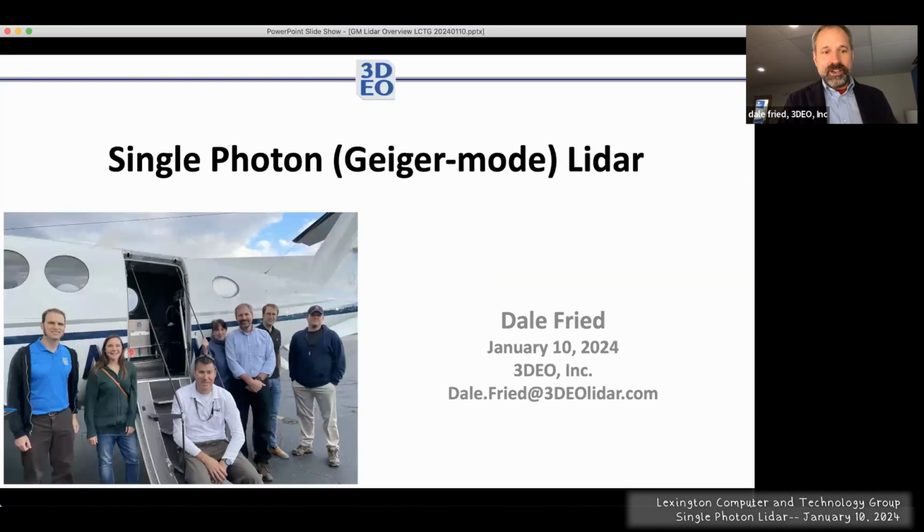This is a picture here of one of our systems inside of a twin-engine turboprop aircraft that was here locally in Norwood, Mass, where our company is headquartered. And these are some of my colleagues that I get to work with on a daily basis. It's a real privilege to work with talented people, as I'm sure you all know.